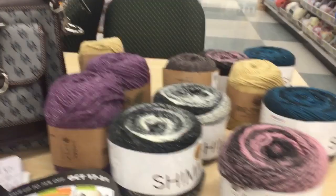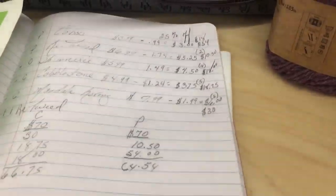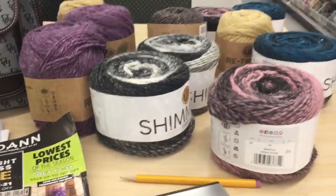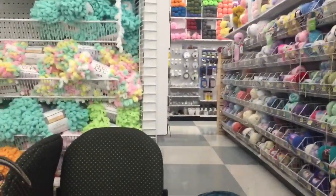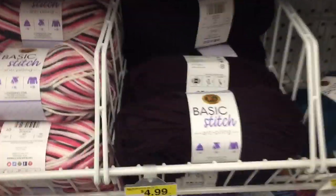So I'm waiting for Calvin to come back, and then I have to add up. See, I'm adding up all my money right here. See, I have these coupons. Can't show you them. All right, everyone. I'll talk to you later. Bye.